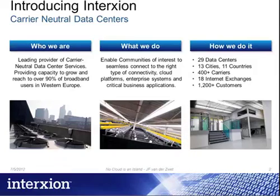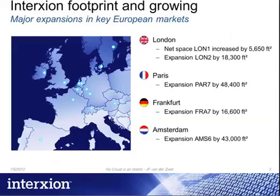We consider our core business to be to manage and enable our ecosystem of over 1,200 customers and connect them to the right type of connectivity, cloud, and application. We have over 400 carriers and host 18 internet exchanges in our data centers. We are continuously growing our footprint, and as you can see, we are investing heavily in our key markets in London, Paris, Frankfurt, and Amsterdam to secure the growth for our customers.